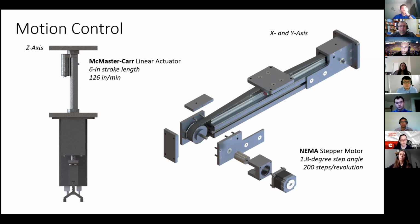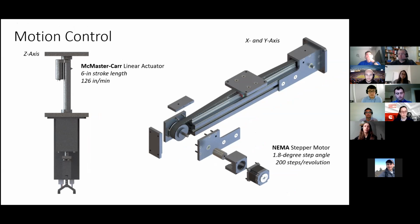The X and Y axis motion is controlled by a stepper motor and a belt. The motor has a 1.8 degree step size, which translates to approximately 1 millimeter linear step size. And this small step size is enough to accurately process each well in a well plate, even the smallest difference between the wells, which is the 384 well plate.